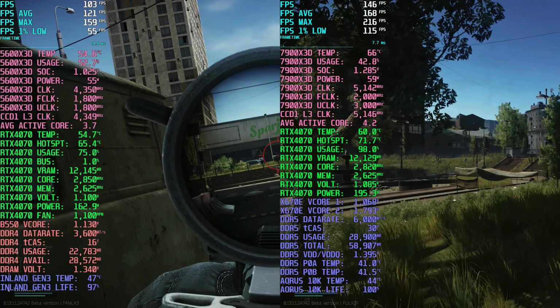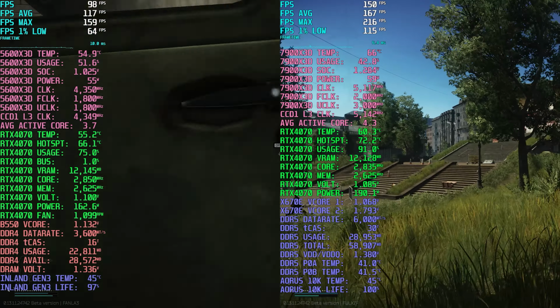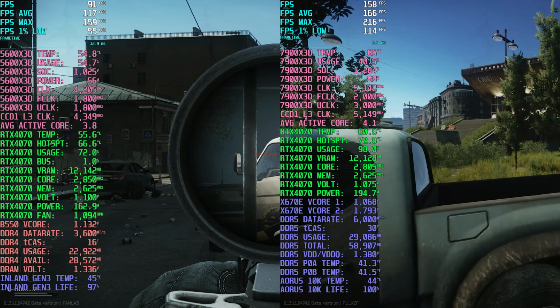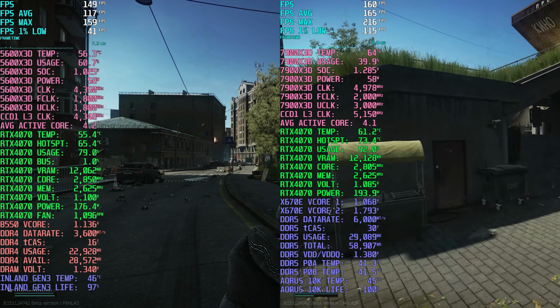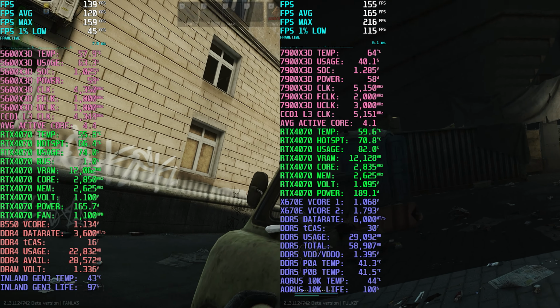So if they were to grace us with the 7600X3D in the future, it would look something like this chip here. So you're gonna see 7900X3D on the right side, but just keep in mind that's why. It's a simulation of the 7600X3D if they were ever to release one.